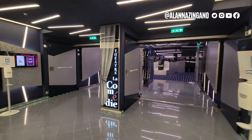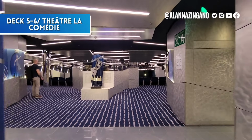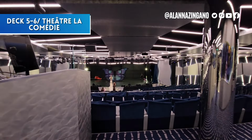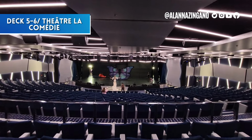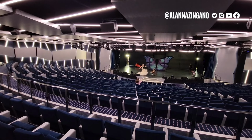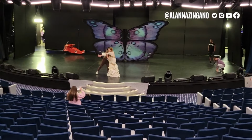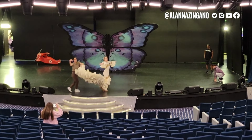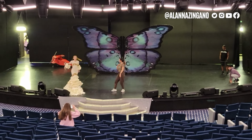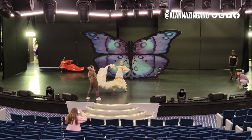If you're ready for showtime, head on over to Theatre La Comédie. So in here we have some tiered style seating. You're gonna wanna go ahead and make reservations for your show, but right now we're getting a special sneak peek at a rehearsal. This is pretty cool to see. Look how beautiful. Oh my goodness. Amazing. So we'll have to check back for that show tonight.